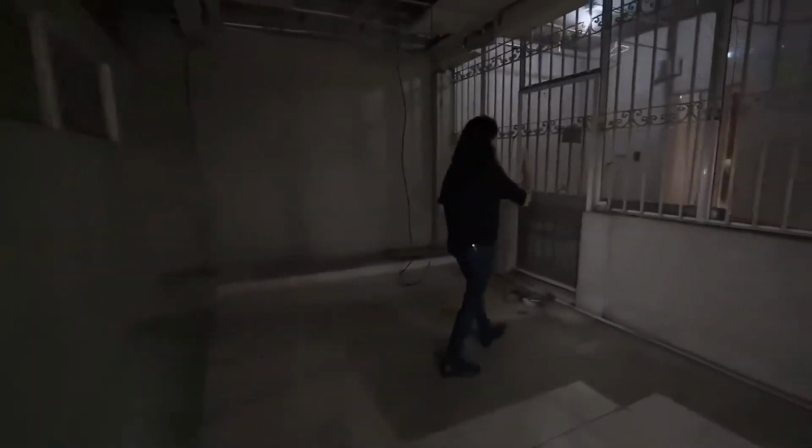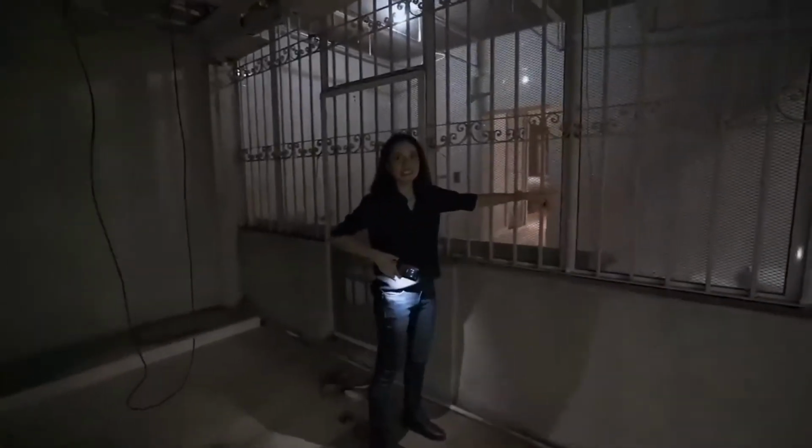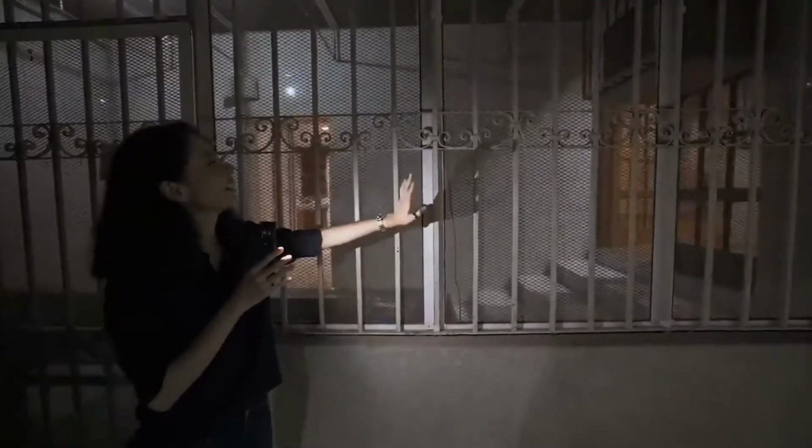We have storage over here. This is where it gets a little dark. Ito yung may sink kanina. And that door, another storage area. Well, technically, this could be a driver's quarters. You could turn it into a driver's quarters or a maid's quarters.